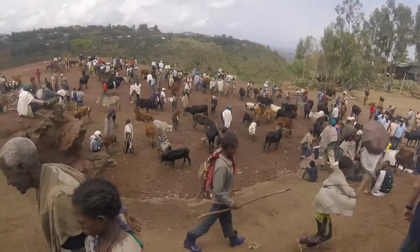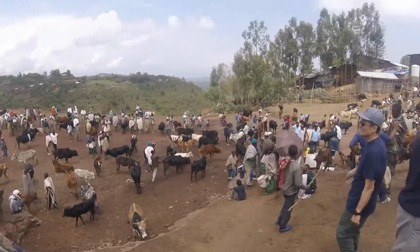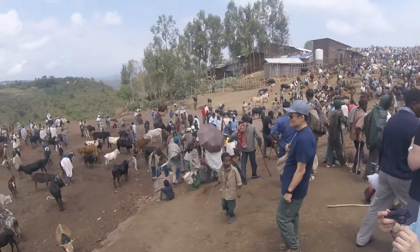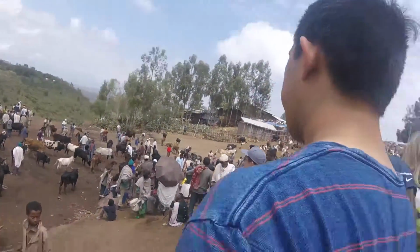A bunch of cows down there, and he's making it walk on its two back legs. Look at that. Jesus. That is not good.